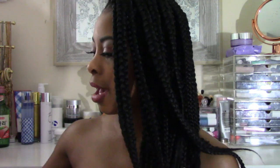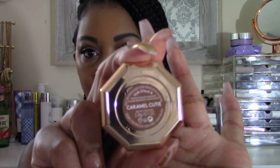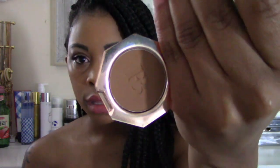I did add some bronzer, and I used the Fenty Beauty, the new Fenty Beauty bronzers. I used the Caramel Cutie one. This is actually the mini version. I got it in like a little set at the checkout line at Sephora, just because I wasn't sure how I would like these and which one to get. So this one really works well with my skin tone though. I just bronzed around my face. I really like that. It goes on really smooth.